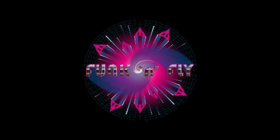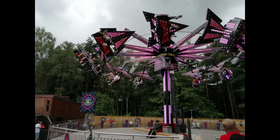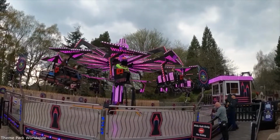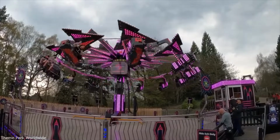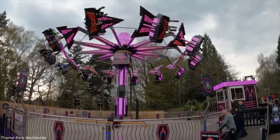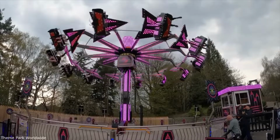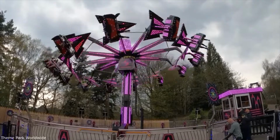And here is my on-ride photo from Nemesis, and then we headed on to a retro ride actually, Funk and Fly. I love Funk and Fly. It may not look like much from off-ride, but it's such an intense experience. It can be very whippy, and once it gets up to speed you get a lot of force on there, and you can really feel it as well. Obviously it has the ability to angle both ways, so that provides a very steep banking on it, which is a very intense sensation. It's a very forceful ride.